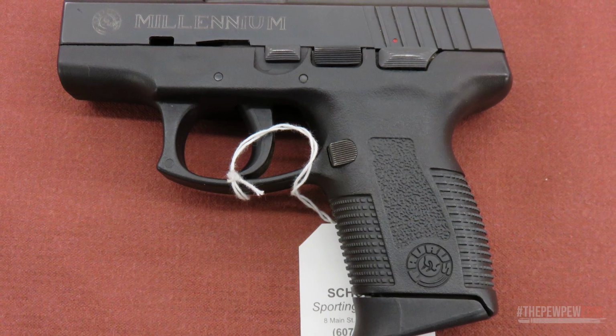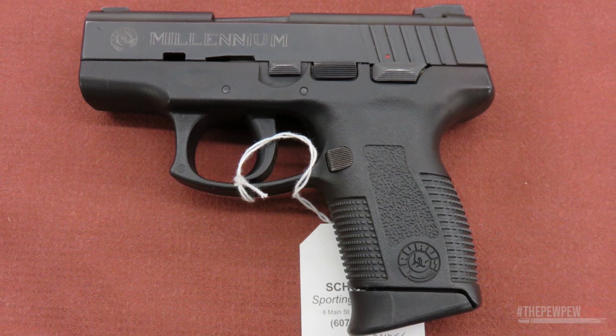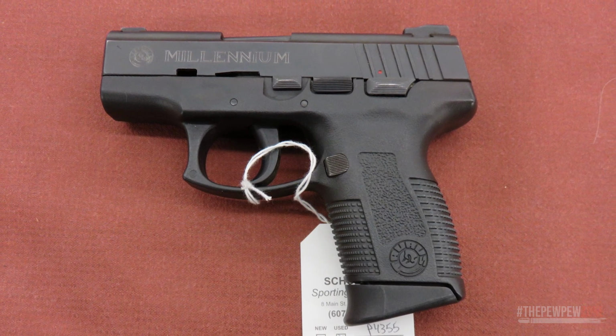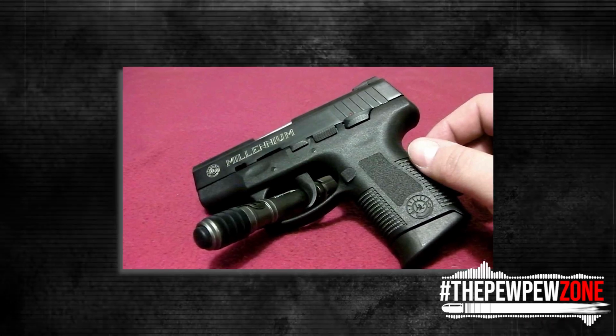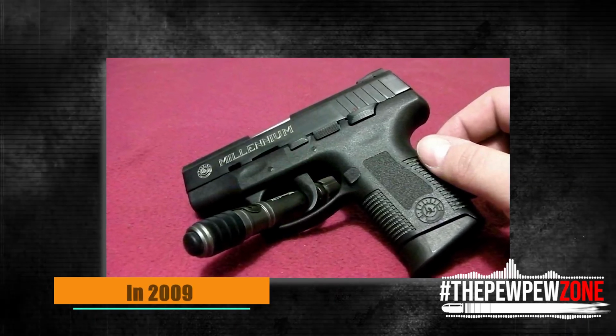Taurus never admitted design problems, but these pistols have one thing in common. They use the same striker block mechanism, which is supposed to stop the firing pin's movement in the event of a sharp impact, such as a drop. And this striker block mechanism was proven to be defective in a similar lawsuit filed against the company in 2009.